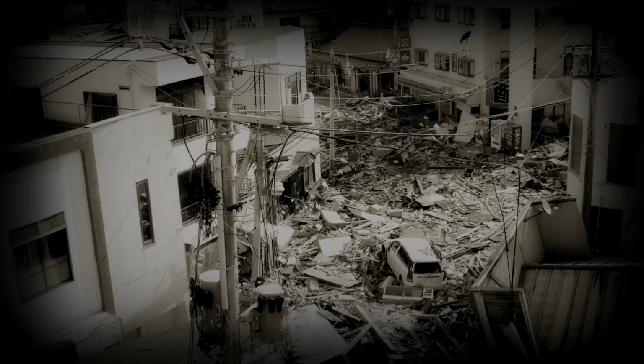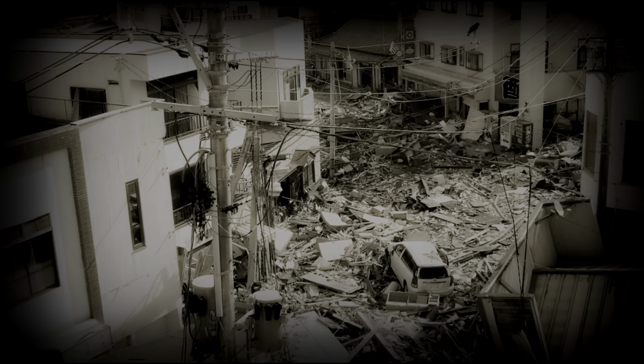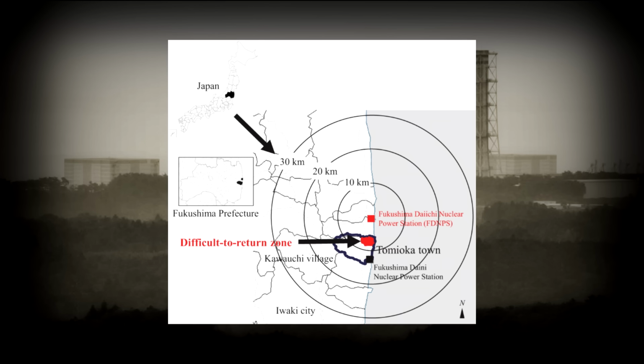Being right in the area where the terrible earthquake struck, many structures collapsed, leaving the town in ruins. But that wasn't all, as since the town was on the coast, the tsunami waves rolled in, sweeping anything and anyone in their wake. On the following day, due to its proximity to the Fukushima Daiichi nuclear power plant and therefore risk of radiation, the entire town was forced to evacuate with almost no time to prepare.